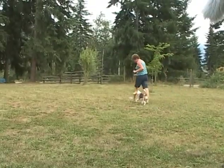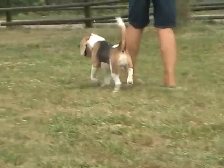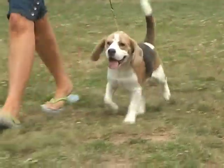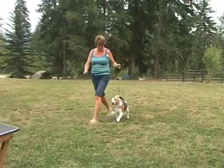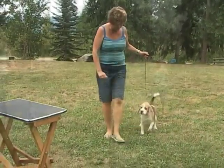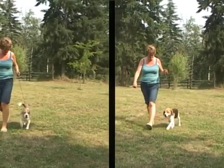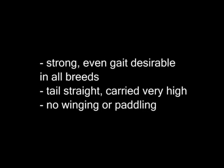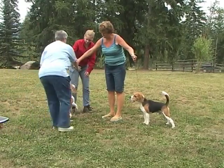As the dog is walking away from me, I'm watching to see whether his gait is true. I want to see a nice breadth of chest, but not paddling or winging. We don't want any hackney step. We want him straight. We want the tail carried fairly high. That's my number one dog.